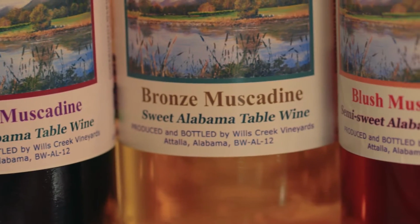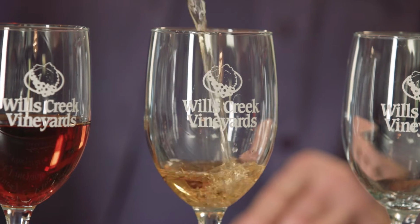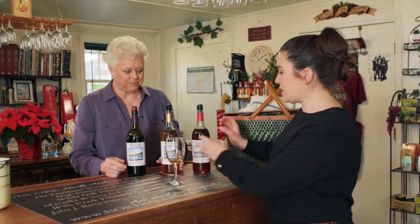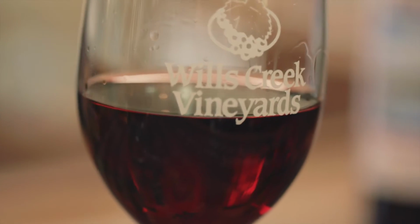So let's take a look at our Bronze Muscadine. From our white fruit that we bring in from the vineyard, we put all of our white fruit together and immediately start it into fermentation. So these two are made the exact same way, it's just 2 different grape varieties. Yes. This one smells just like muscadines fresh off the vine. I remember picking them when I was little in my neighbor's yard. Now we make this a little bit sweeter because I do have people tell me that this is not sweet enough. Really?